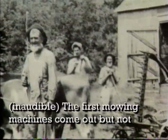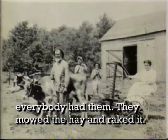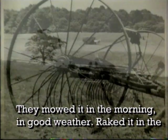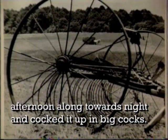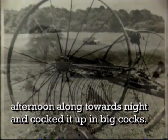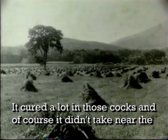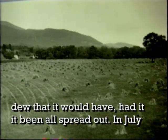Around the 80s, the first mowing machines come out, but not everybody had them. And they mowed the hay and raked it. They mowed it in the morning in good weather, raked it in the afternoon along towards night and caulked it up in big caulks. And it cured a lot in those caulks. And of course it didn't take near the dew that it would have if it had been all spread out.